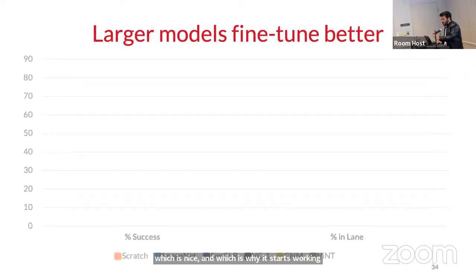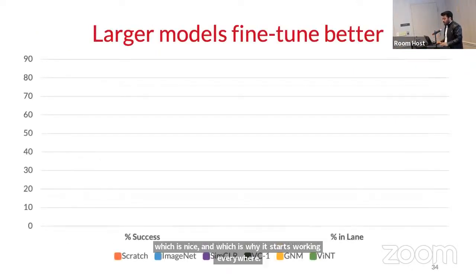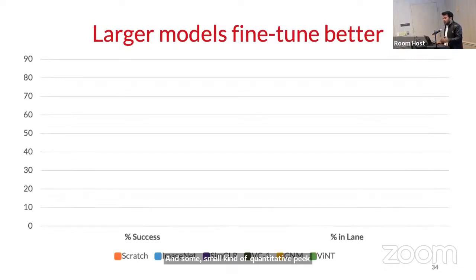And a small quantitative peek into what we'll talk about next, moving beyond just generalizing in zero shot: the thing that you really care about is fine-tuning these models. So let's say I give you a completely different task. And in this case, all the models were trained from real world data. So the best way to get a fully held out task is we went to Carla and we said, Carla is simulation. Simulation is different from real. So what if you wanted to do real to sim?